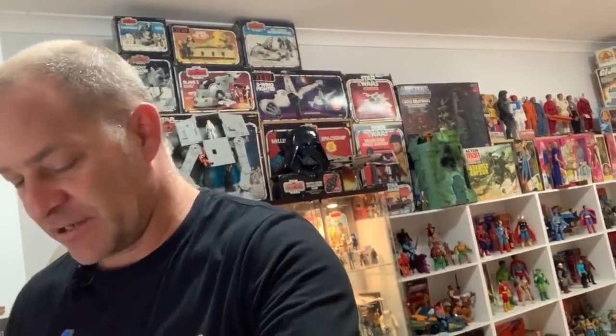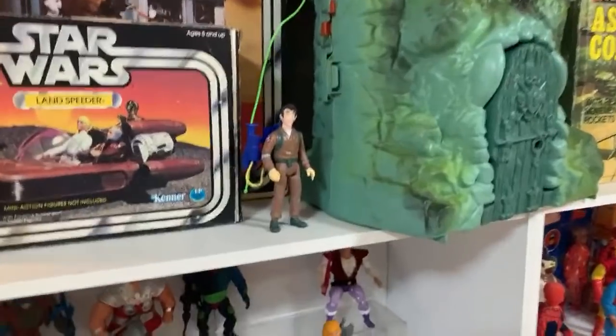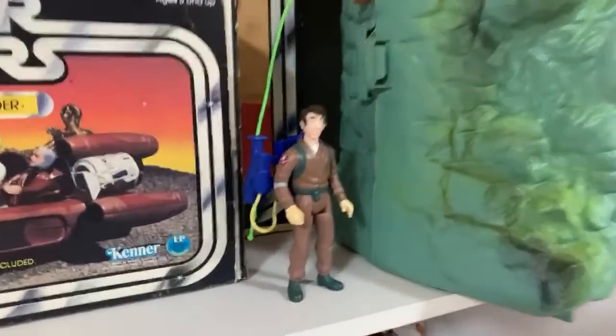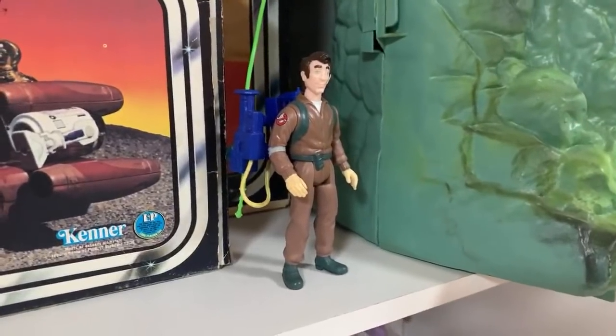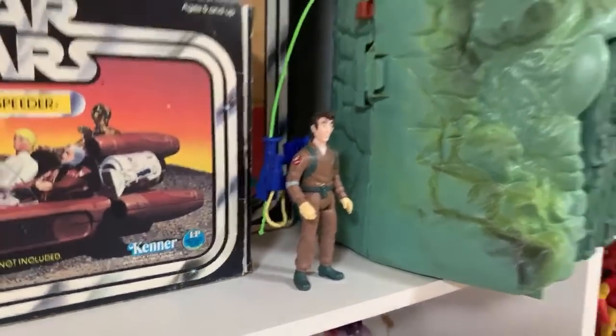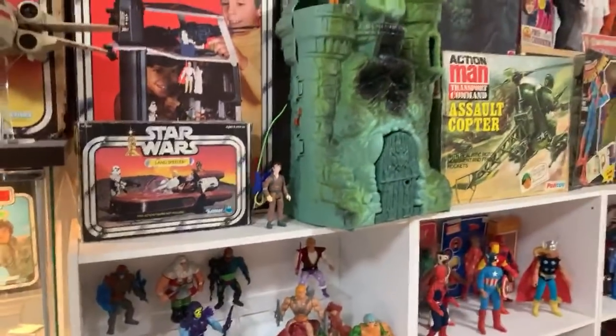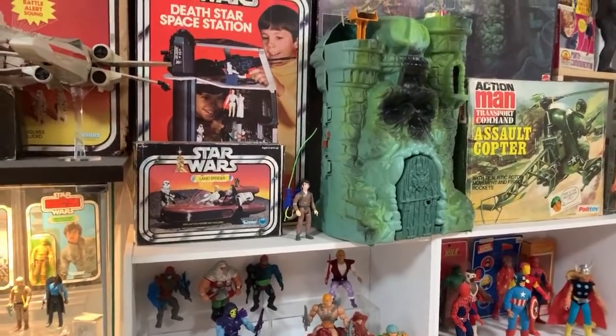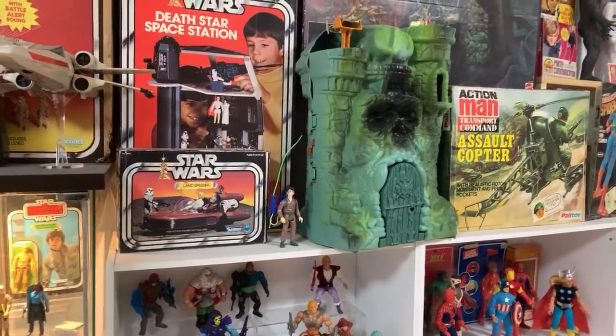Did I see one Ghostbuster? Yeah, you did see a Ghostbuster. Let's get the camera turned around again. That is my humble Ghostbusters collection. I would love to collect the first series of Kenner's Real Ghostbusters, and I'd love to do a video, but at the moment that is the extent of my collection.